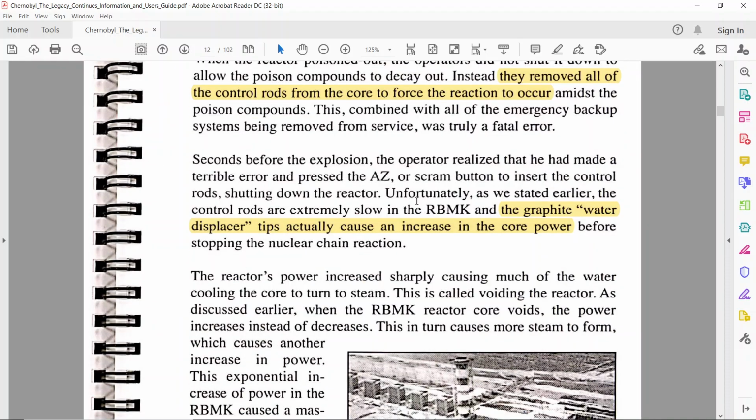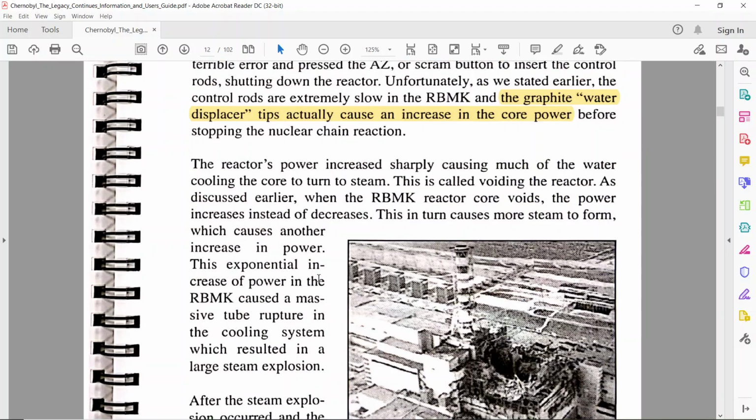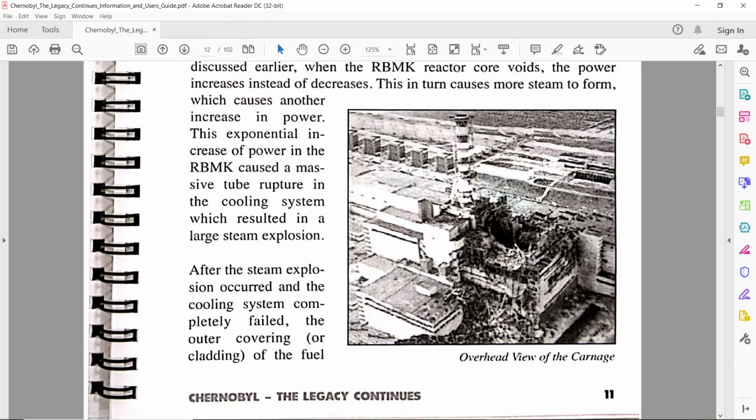And finally, what does it say here? Unfortunately, as we said earlier, the control rods are extremely slow in the RBMK, and the graphite water displacer tips actually cause an increase in the core power. Yes, I already commented on this. Actually, in the previous point I commented on both aspects. One aspect is that the geometry is symmetrical, so the graphite alone at the beginning of a scram doesn't create an increase without the help of other nonlinear effects like positive void. So yeah, here is a picture of the disaster.